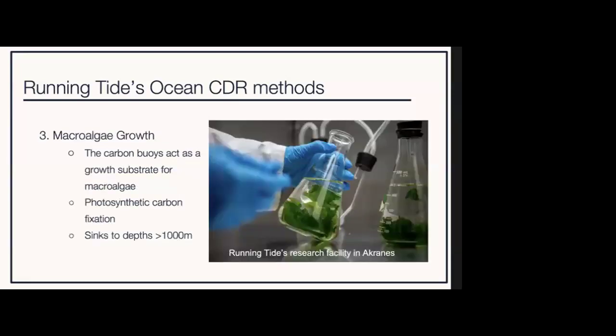Macroalgae growth. Open ocean macroalgae growth: while floating, our carbon buoys act as a growth substrate for macroalgae. So they're coated with macroalgae spores. Macroalgae growing on the surface of the open ocean fixes carbon through photosynthetic growth, then sinks, transporting the embodied fast carbon from the atmosphere into the deep ocean, a slow carbon reservoir. So again, from the fast to the slow. And this photo is from our research facility in Akureyri.